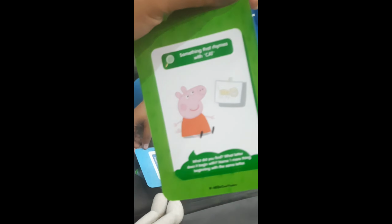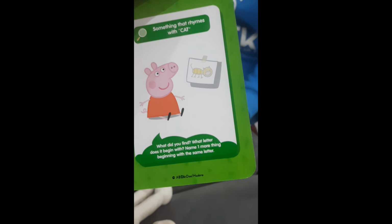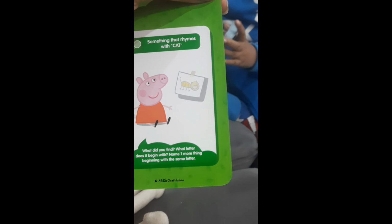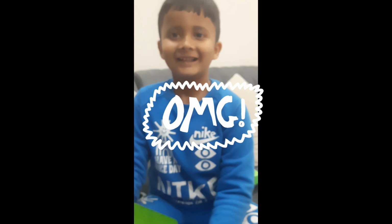So it says something that rhymes with cat. What did you find? What letter does it begin with? Name one more thing beginning with the same letter. What rhymes with cat? Camel? Camel doesn't rhyme with cat. Cat, rat, mat.